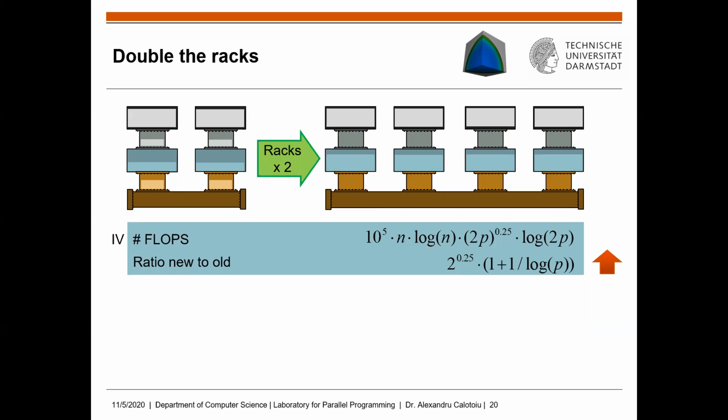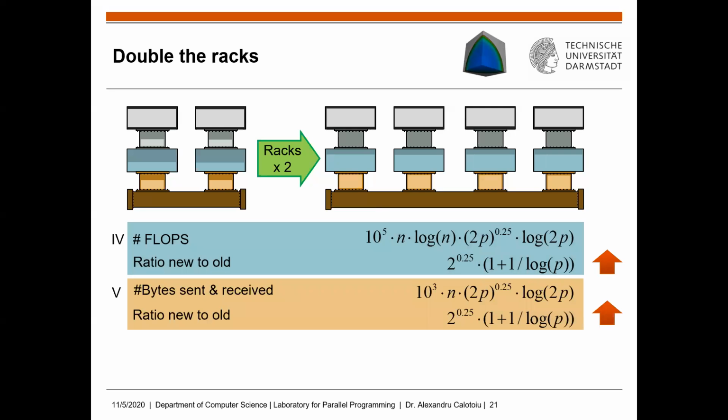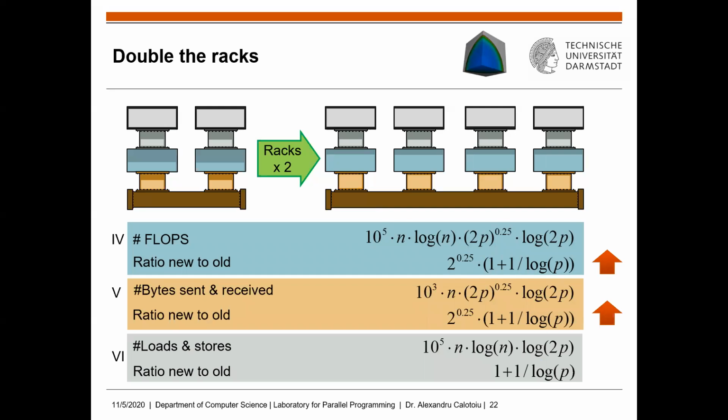the ratio to the old one, which expresses how the pressure on that particular subsystem, for example, computation, will change. And we see that it grows with a small component. So 2 to the 0.25 times 1 plus 1 over log p. We can simplify this and say it grows somewhat like 1.4 as a factor. The same goes for the bytes sent and received, so for the network communication. And for the loads and stores, it effectively stays constant.